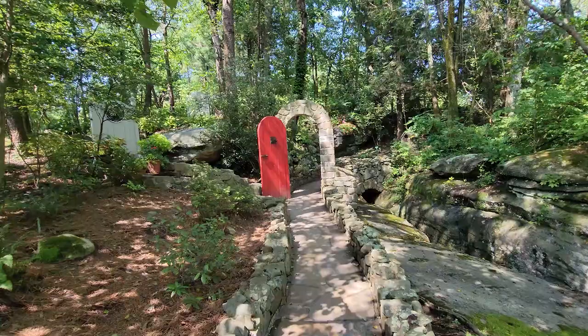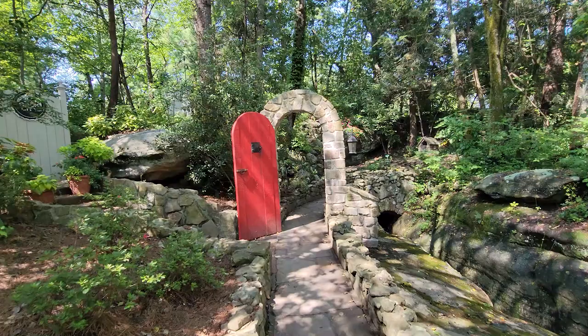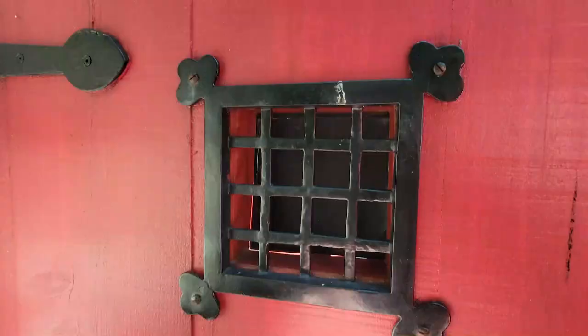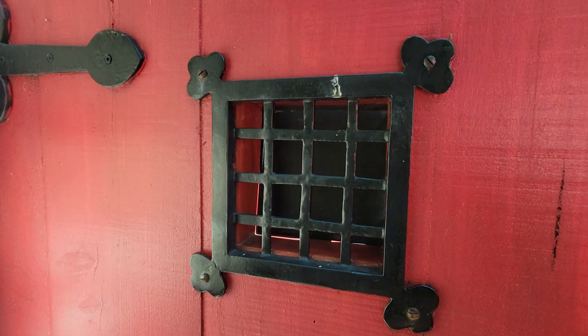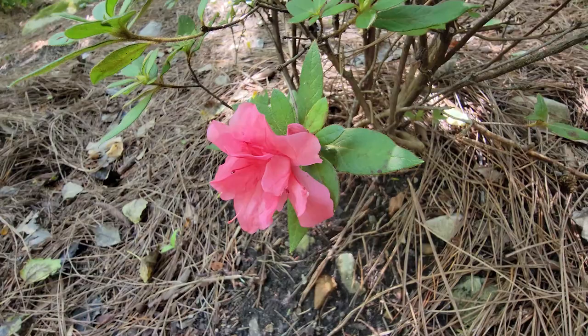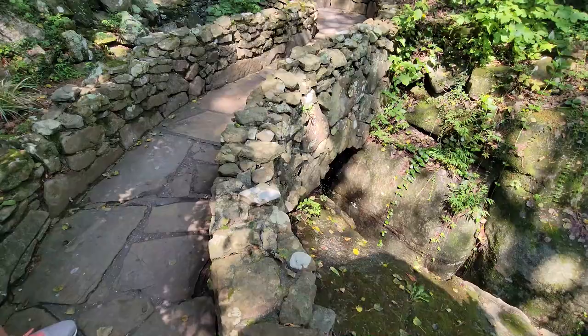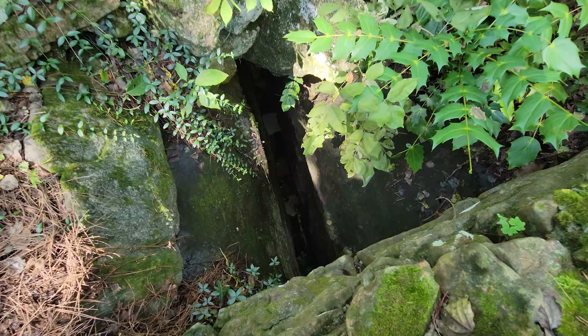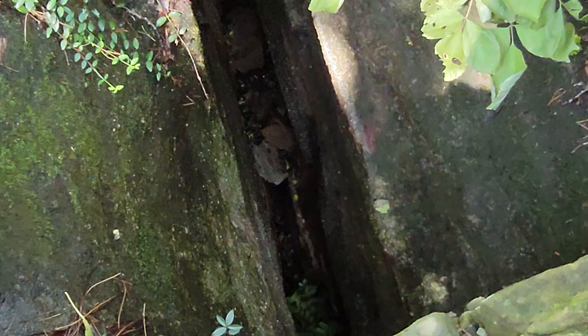This here is definitely a photographer's dream. This red door leading into usually a fairy garden, or in this case, a gnome garden. Are there any trolls in there? I definitely want to come back here in the spring with all the wildflowers, and I bet it's amazing. If you're into bridges, this is definitely the place for that. Wow, that is way, way down there. Don't lose your phone.